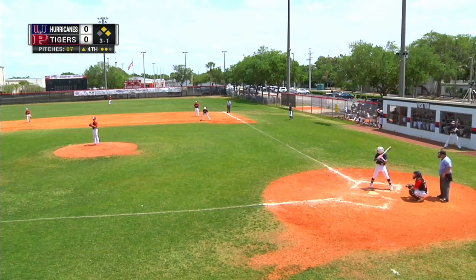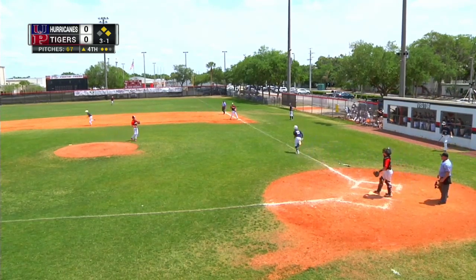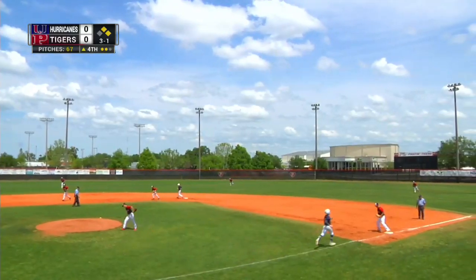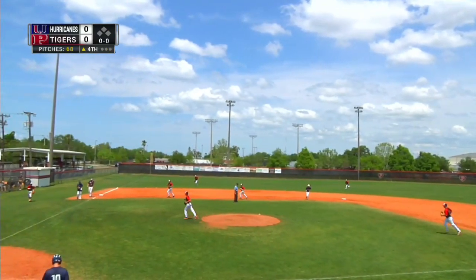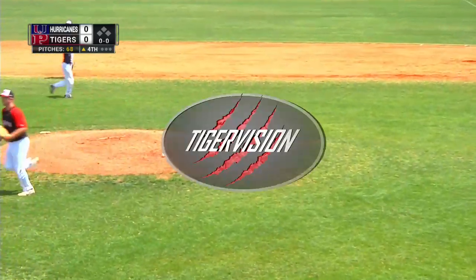So with 3 balls and 1 strike and 2 runners on, the pitch comes in. It's going to be a low ball hit right to Trace Goforth, who fields it nicely and throws to first base for out number 3. An excellent job by Trace to work his way out of that jam.